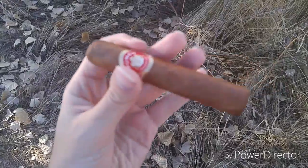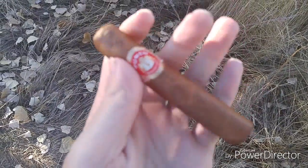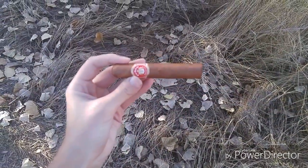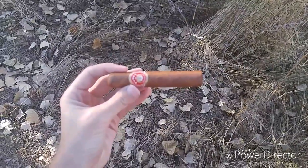Oh, come on. Let's get a little closer, shall we? It never fails. I go to show off the cigar, and what is it zooming on? The dirt. Well, anyway, Punch is an oldie but a goodie.